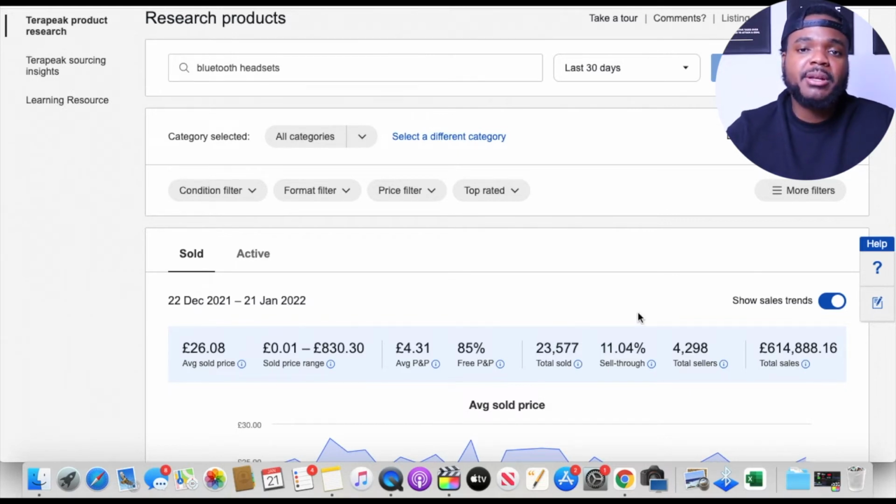So the main point that I'm trying to make here is that when it comes to deciding on a product to sell, you need to look at the total amount of sellers trying to sell that product, and you also need to compare it to the total amount of money that's being spent on that product too.